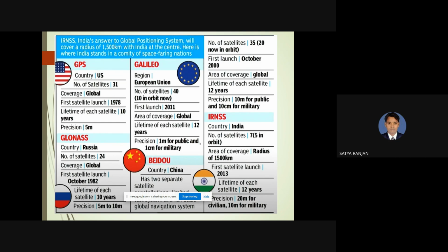Each of the satellites has a different lifetime. For GPS it is 10 years, for GLONASS it is also 10 years, and for IRNSS it is 12 years. So basically these are a maximum of 10 to 12 years of lifetime.